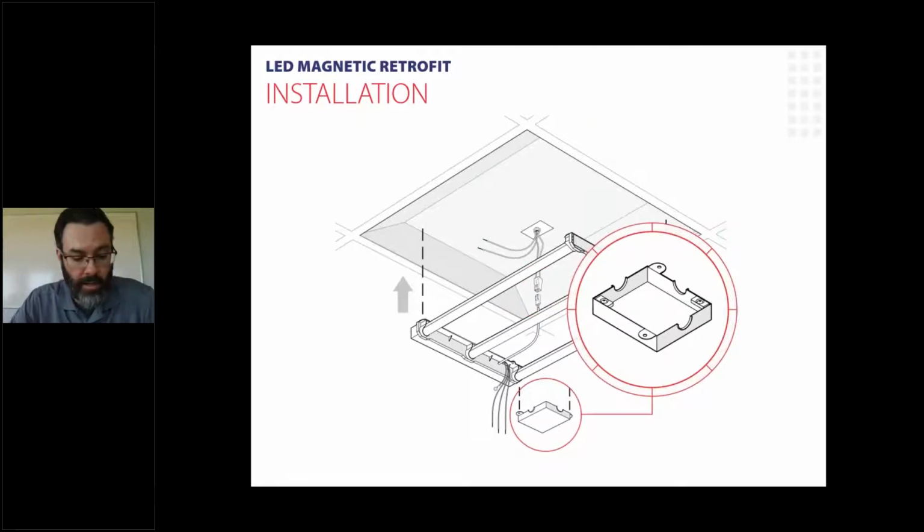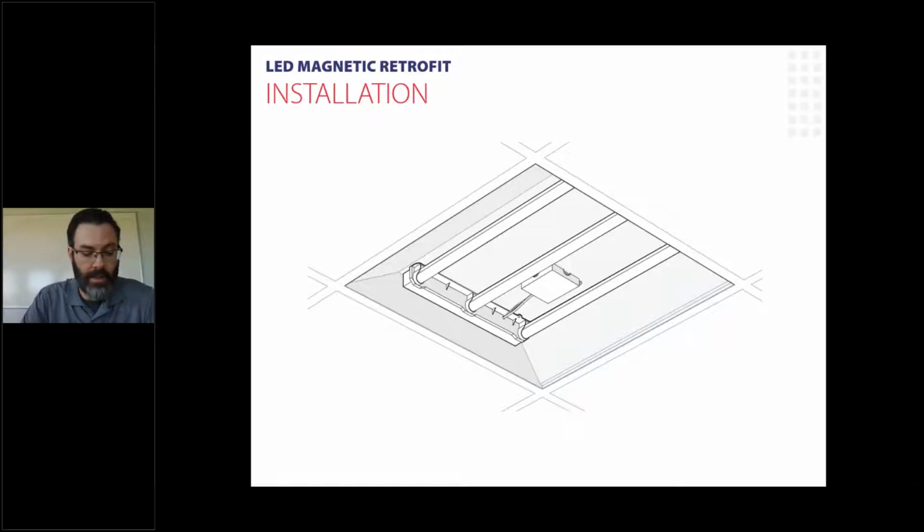An included junction box, also equipped with magnets, finishes the job by covering any wiring connections, resulting in a clean, final look. And here is a look at the kit fully installed. If your fixture is currently using a lens or cover, that can continue to be used with your new retrofit.